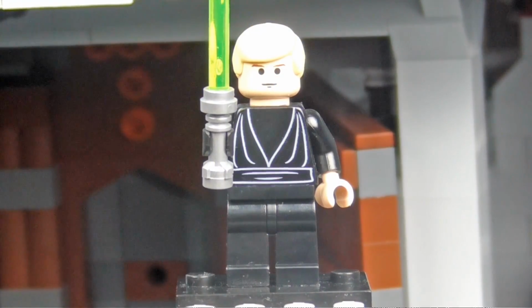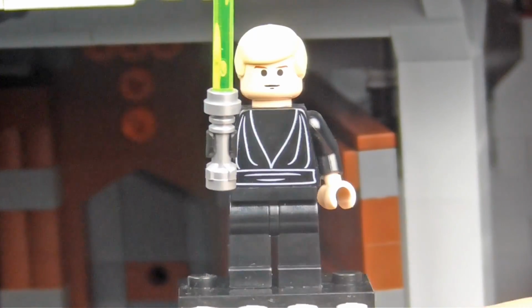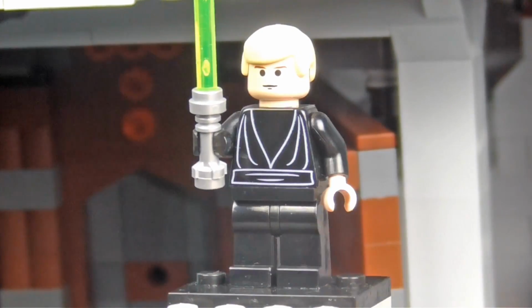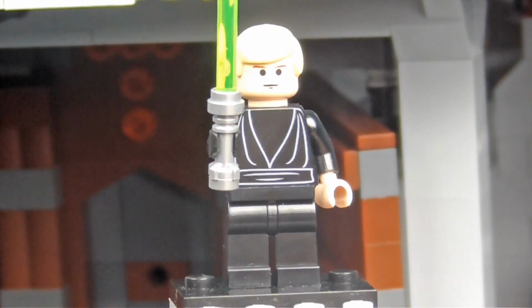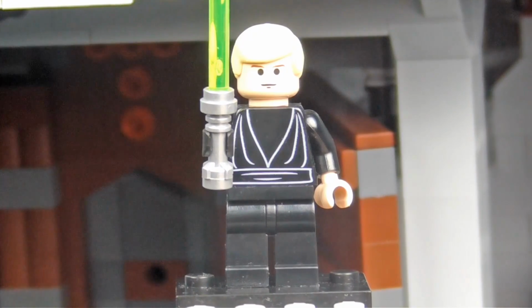So the last variant we have then is Jedi Knight Luke from Episode 6. This, of course, goes with the final duel, which, by the way, is a summer set that will be coming out later this year. I'm definitely getting that. That looks awesome. But anyway, this is a very nice minifigure. We haven't really seen this guy many times before, at least before this set. We have seen him now in the Desert Skiff, and I think one other set since that point.